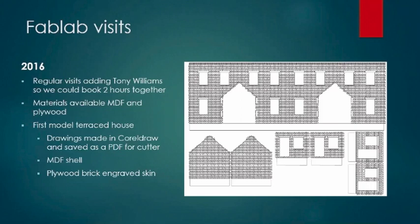Now, the materials at Fablab were plywood and MDF, and these were available off the shelf in Fablab for relatively little cost. So we started off using MDF because everybody else was using MDF, and we thought that we would make a structure out of MDF, and we would try and use a very thin plywood engraved overlay for the skin. So this was the start of a plan.